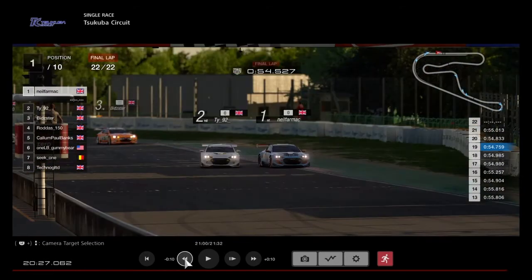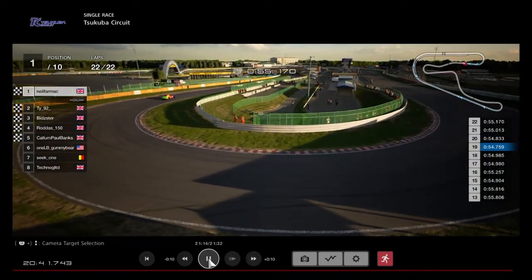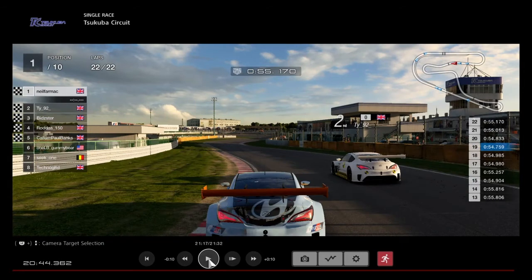So here's your winner, Neil Farmack. Let's have a replay of the thing. There we go. Here's your winner, Neil Farmack, in the Hyundai for Team Rabble. He's around here somewhere. I can't really see him. I'll just go on board with him. There he is. There's his car.